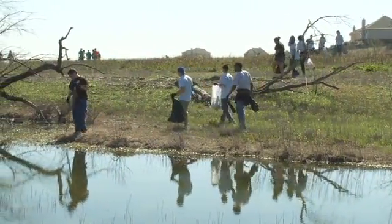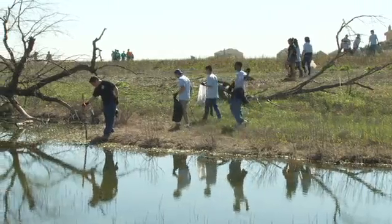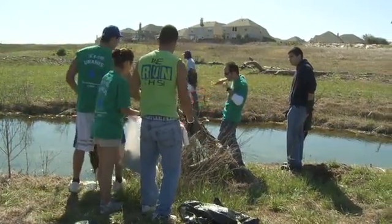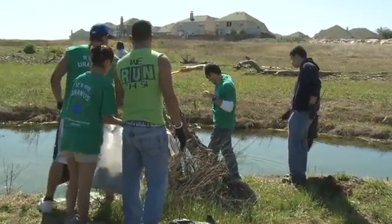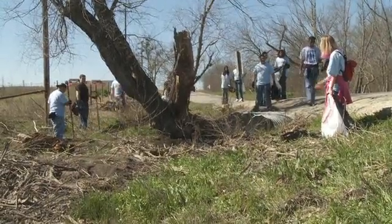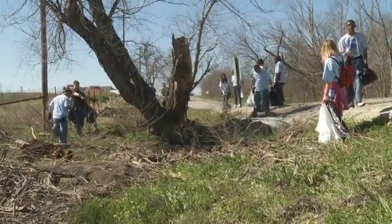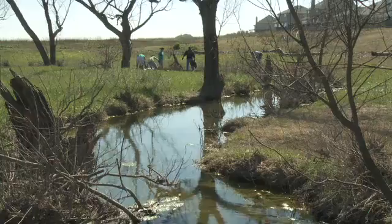So to be out there, to be in the sun, muddy, walking around, picking things up off the ground, there's no better way to drive a point home. And especially when they see the volume of trash that was in the creek.